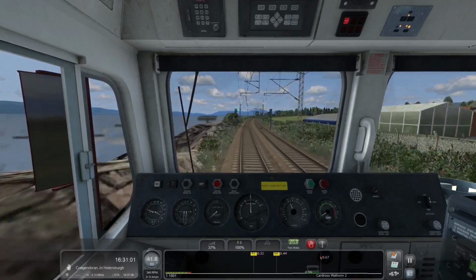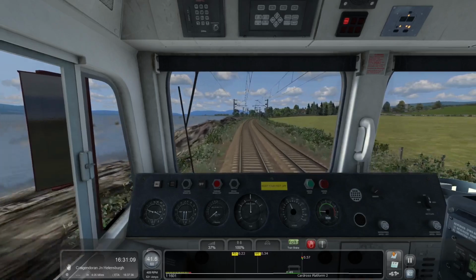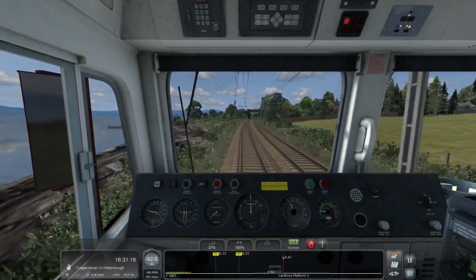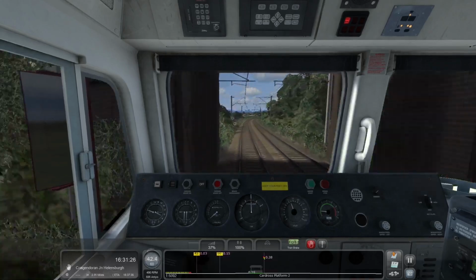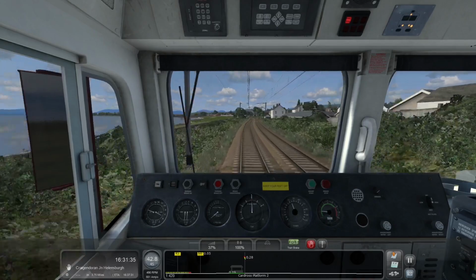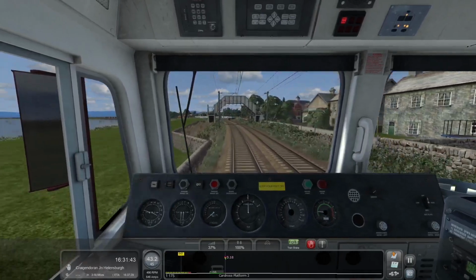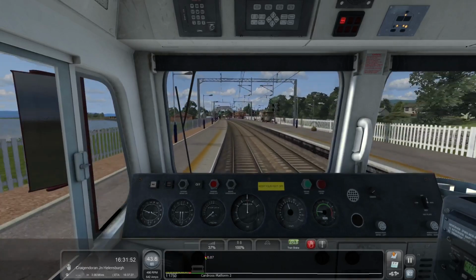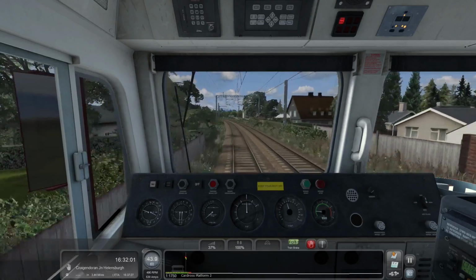I can put some throttle back on. We are under 45 at this time. Haven't really gained much power, but we'll take it. You're wondering, I did see a whistle board there. We don't see many of them on this route. And I'm sure I missed one or two already, poking around in the computer screen, for example. Cardross. I didn't see a whistle board for that, but I thought I'd blow it anyway.